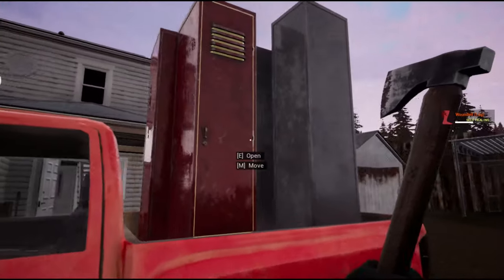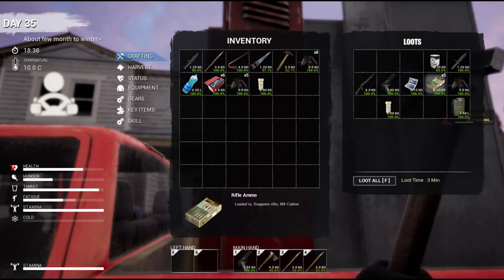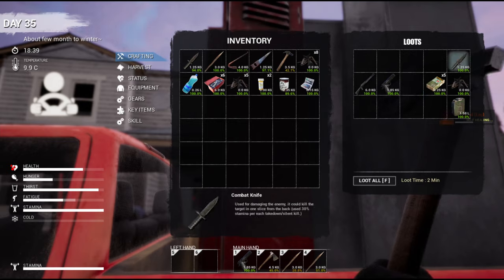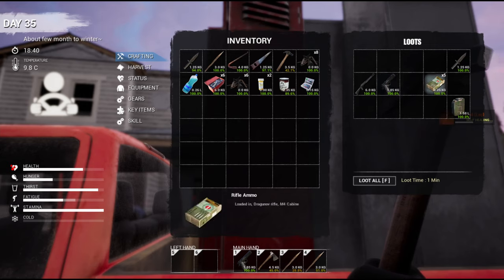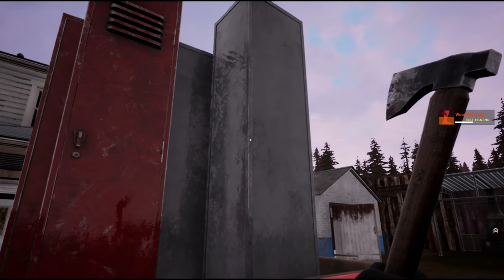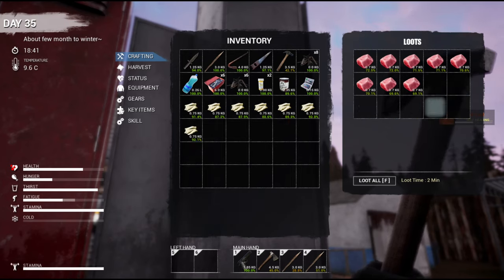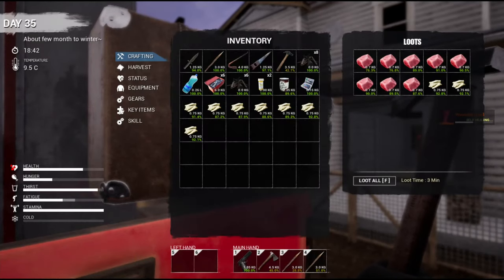Okay, let's get what we can out of here. I'll get a couple antibiotics. So we got our shotgun now. That's good. Oh, wow. Even looking into stuff, your health goes down. Yeah, see the wound. That orange comes up on the wound.